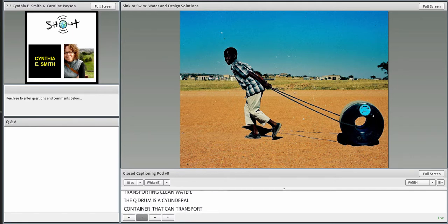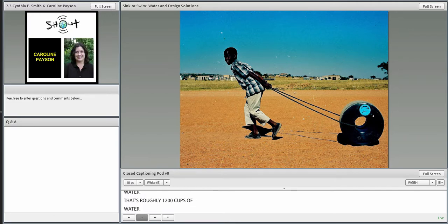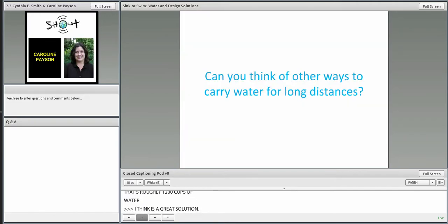You can really ease the burden of bringing water to those who most need it. It can transport 75 liters of water. That's roughly 1,200 cups of water. I think this is a really great solution, and as you can see, even a young person can do this, so kids can help out as well.